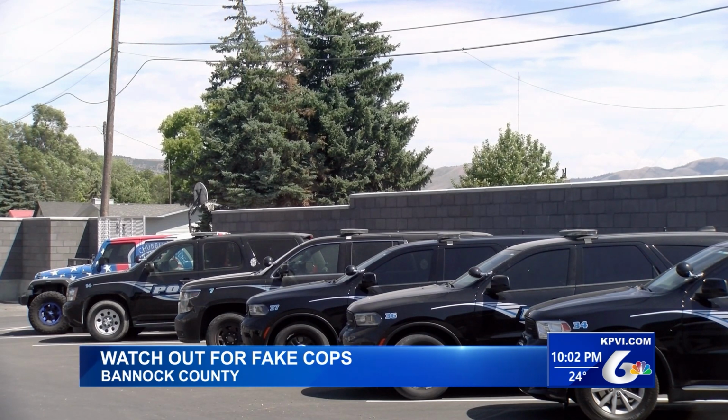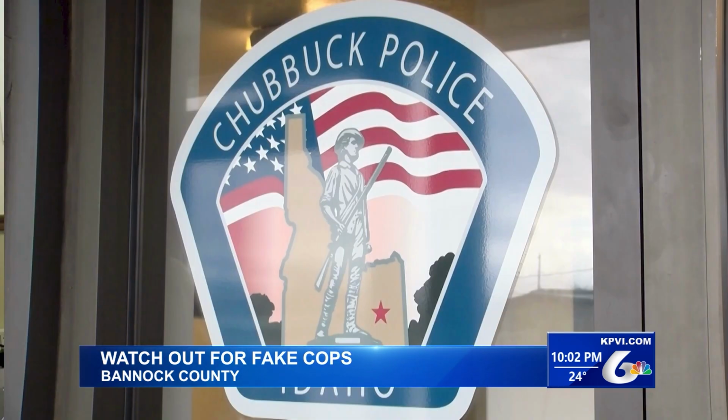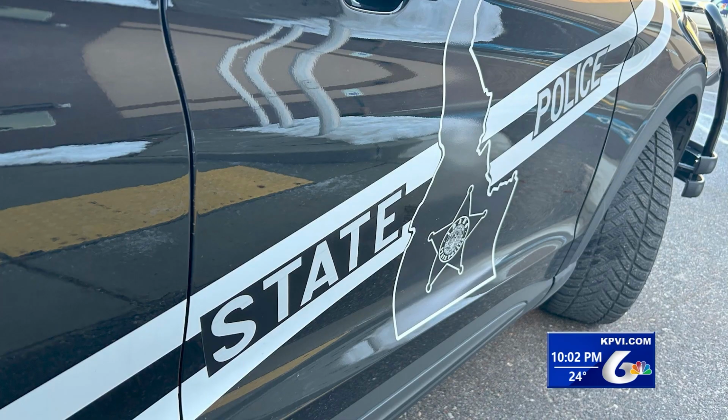Since then, there have been other reports of an armed man, 5'8 to 5'10, brown skin and a buzz cut, conducting traffic stops. He drives a dark SUV with red and white lights, pulling people over in both Pocatello and Chubbuck areas. Idaho State Police had some tips to identify actual cop cars.